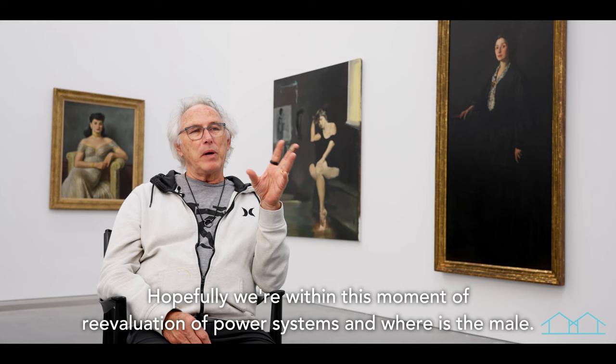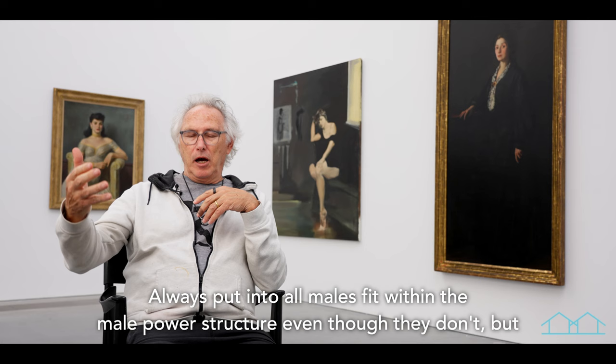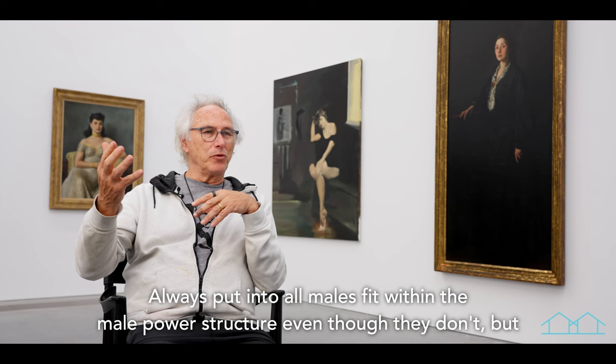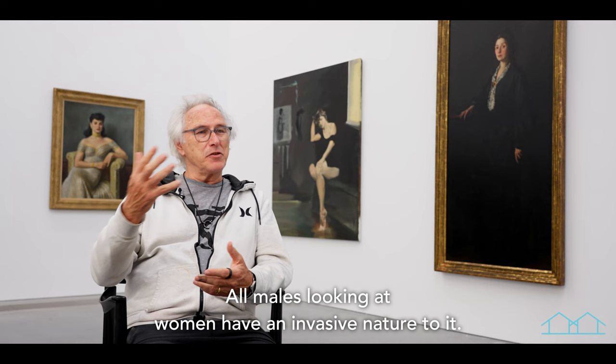Hopefully they're within this moment of reevaluation of power systems, and the question of where is the male? All males are put into the male power structure, even though they don't all fit within it. But then it's generalized into that kind of simplification: all males looking at women have an invasive nature to it. That's all lumped together, and not true.